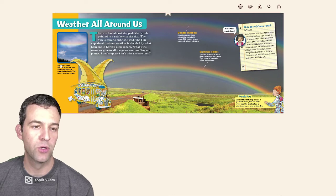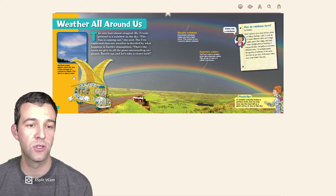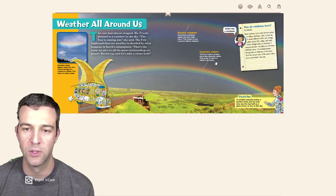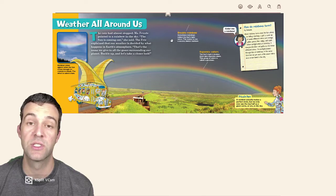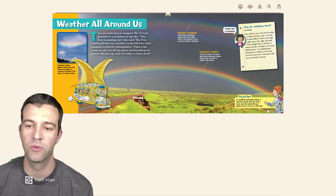Let's see, rainbow colors appear when the sun shines through ice crystals and clouds. The effect is called a halo. The sun's light is broken down into several groups. This group of colors is called a spectrum. A double rainbow happens when raindrops reflect the sun's light twice. This makes us see a second, fainter rainbow. Frizzle fact. A rainbow actually makes a perfect circle, but we only ever see the top half as a giant curve or arc in the sky.